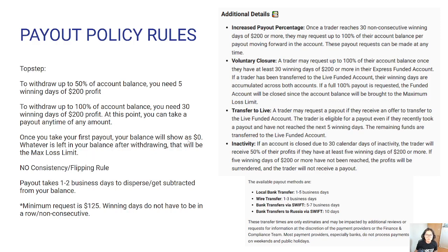Maybe just keep it shown as what your balance is left from your payout. So using that same example, if you have a $2,000 balance, take a 50% payout, $1,000 goes to you, show that you have $1,000 left rather than showing $0. I think that might minimize some of the confusion.